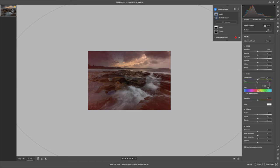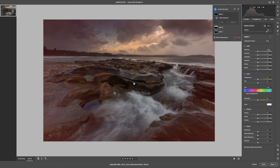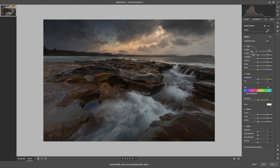Bring it out to about there, maybe even a little bit bigger, probably there. Okay, and now this is my vignette. So now let's turn that mask off and I'm going to bring down the exposure. You'll see it just darkens the outside of the image and really draws your eye into the light, into the middle of the image. So it's probably somewhere like that. I also lift the shadows up on that, probably a bit more like there.